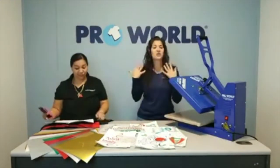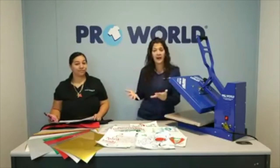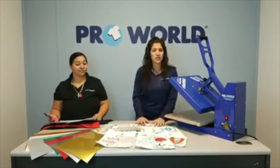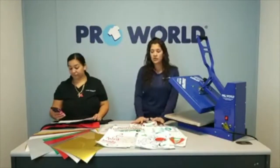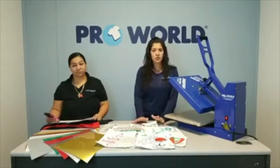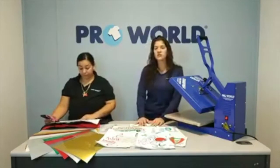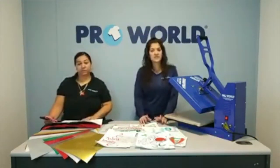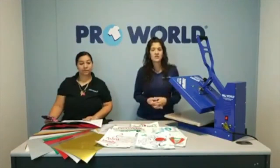But we're here showing you some of our holiday transfer packs and holiday vinyl packs. These are packs that, especially the stock transfer value packs, are deeply discounted. So you can get a large grouping, about eight different designs, three of each, for about 50% or more of a discount on these transfers. And these are our most popular transfers from the holidays.